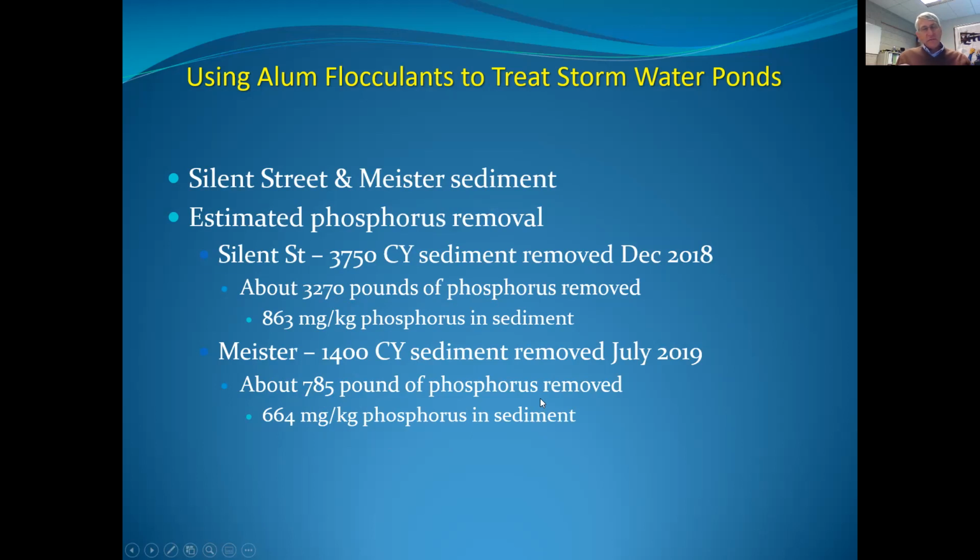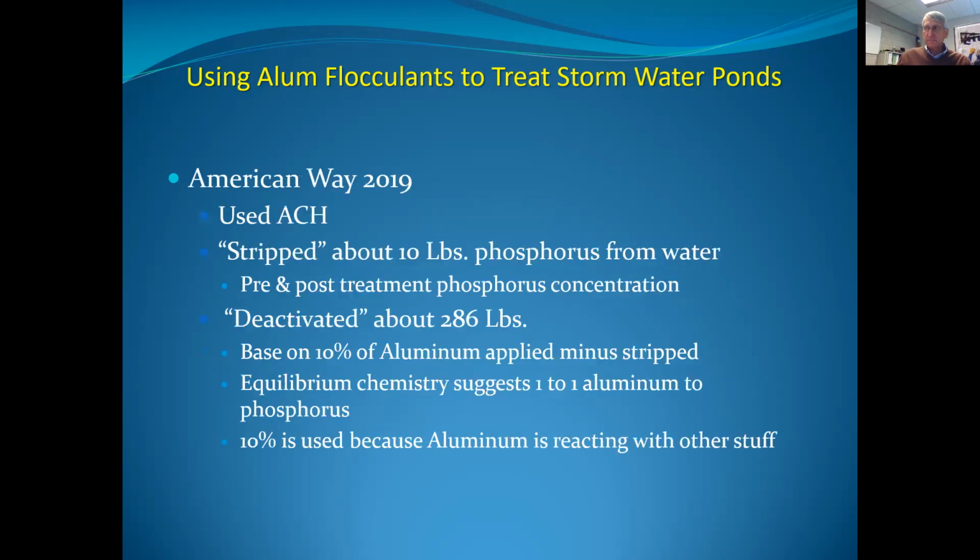The significance of that is the potential exists for this phosphorus in these sediments to be resuspended. So taking that out was a benefit to the environment, as well as a benefit for maintaining the ponds themselves. The American Way Pond, we stripped about 10 pounds of phosphorus out of the water, and that is coming from what was the concentration before we did the treatment to what was the concentration immediately afterwards. And then we also estimated that in 2019, we deactivated an additional 286 pounds of phosphorus.